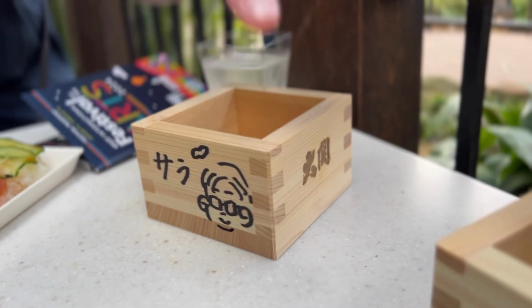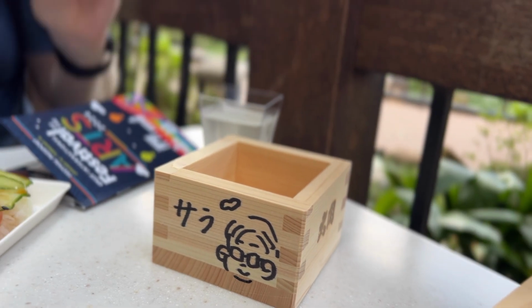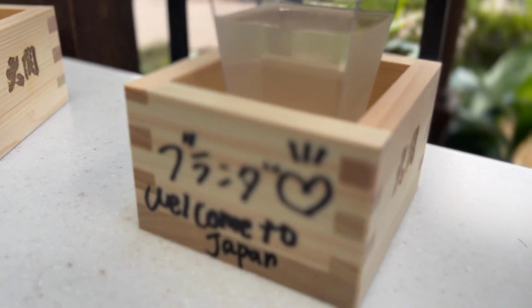I really like that. And even when we took it up to get it filled, the customer was like, "Oh, hi Sarah, hi Brandon." Yeah, so they could read our name. So that was really cool. This does say Sarah, and this does say Brandon.